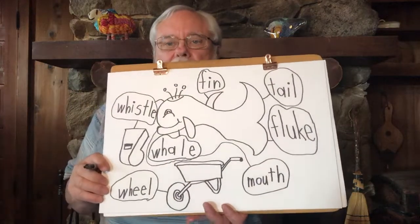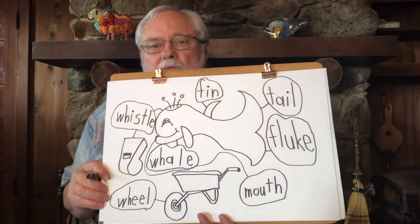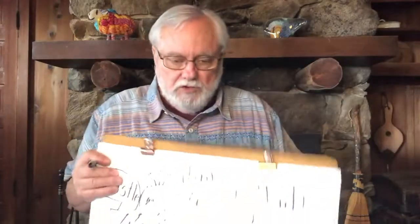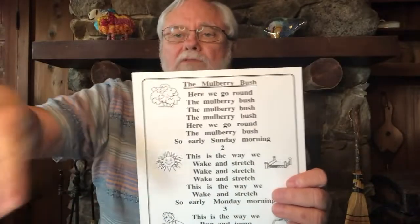So then after you finish with all of those, you can put some adjectives to describe them, put some verbs to name how they can move to finish your page. So now let's put some words into a song. The song we're going to use today is The Mulberry Bush. And so here's the words to The Mulberry Bush. And the first thing we're going to do is we're going to go around the mulberry bush. And so here are the words.